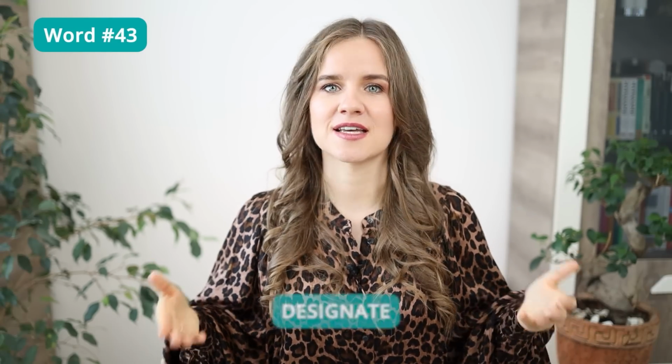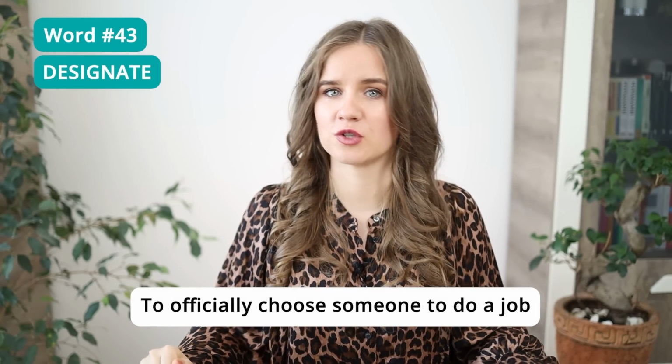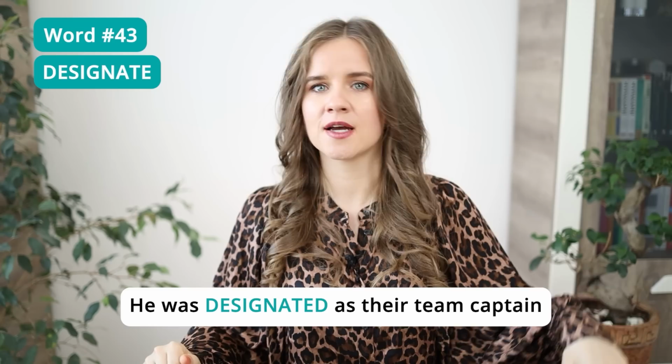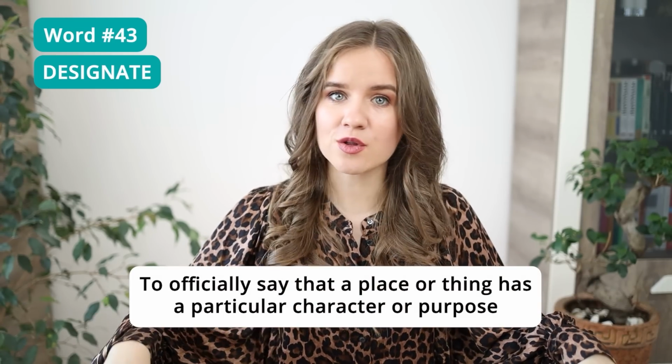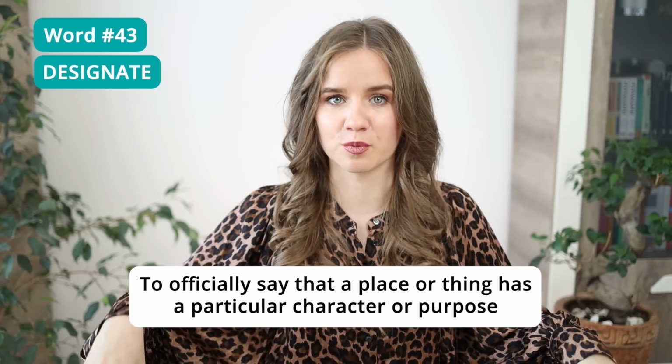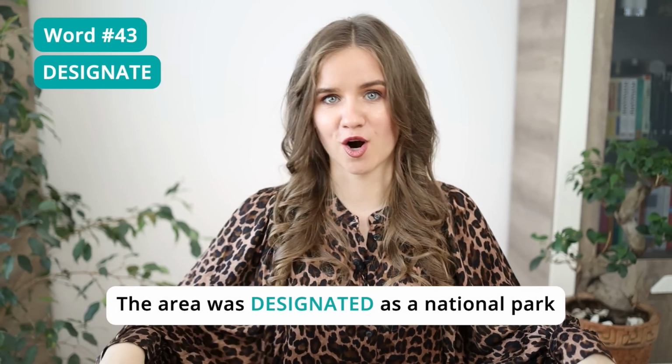43. Designate. This word can mean to officially choose someone to do a job. He was designated as their team captain. Or to officially say that a place or thing has a particular character or purpose. The area was designated as a national park.